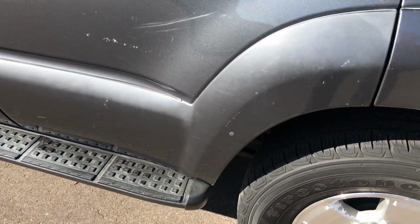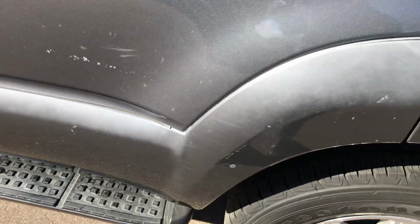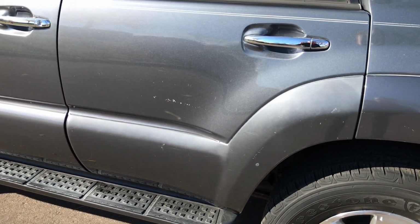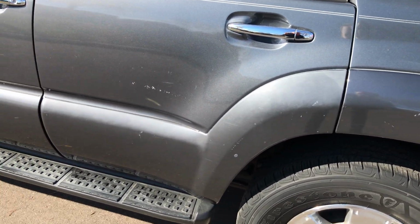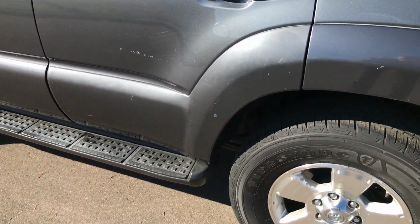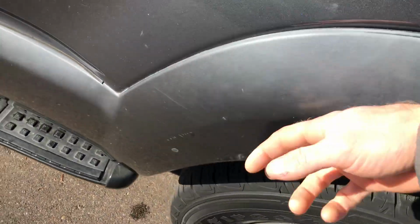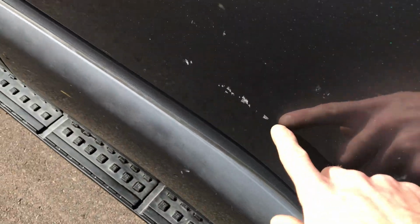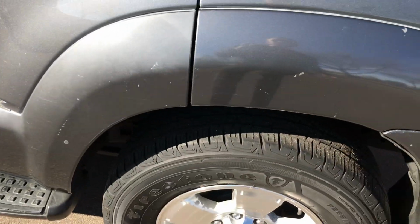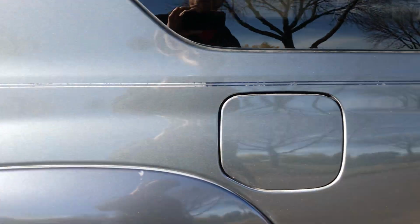And then it's got the lovely sunwear on. Must have been parked in the perfect spot in the garage or something like that, where the window shined right there maybe. But this is all plastic, so it's not a huge deal. This is of course metal, but none of those are through. Pinstriping's all there.